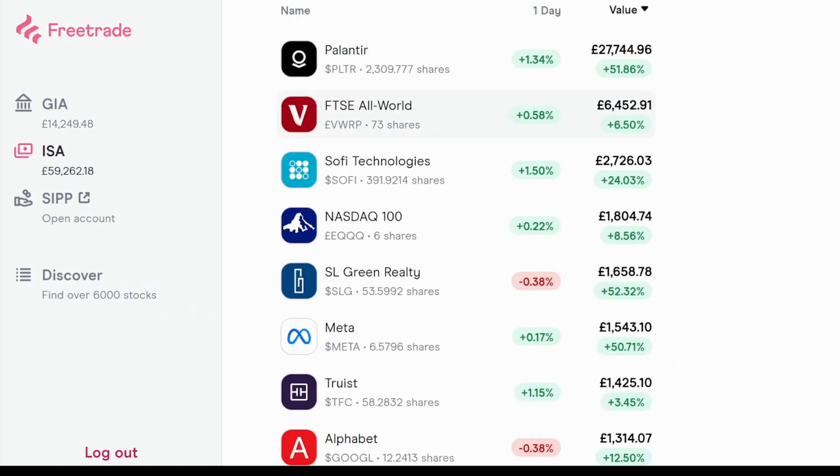Next up, we have FTSE World ETF, which is up by 6.5%. SoFi is up 24%. It's holding up quite well in terms of share price, which is kind of disappointing as I do want more shares of this. So as much as I want to buy more shares, I'm being patient. I'm going to wait for that share price to come down before I buy. If it doesn't, fair enough, because there's plenty of other opportunities in the market. Nasdaq is up by 8.56%.